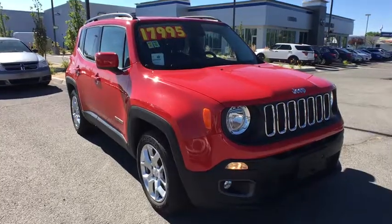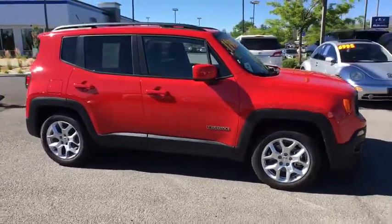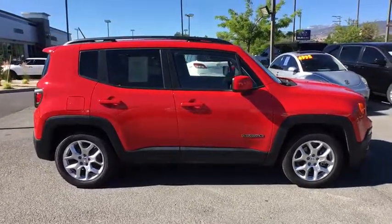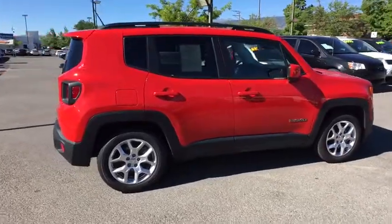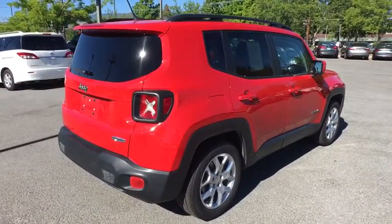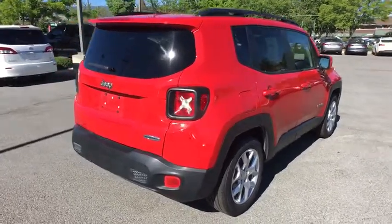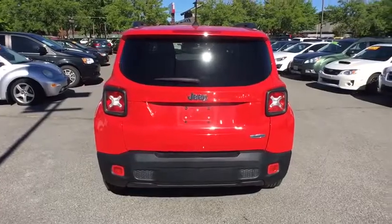The 2015 Jeep Renegade. The Jeep Renegade offers full-size capability built into a smaller SUV. The Jeep Renegade is an incredible combo of smart technology, cool colors, and innovative materials. It has a capable command center with the tools you need for discovering everything that's out there. This vehicle has less than 35,000 miles.